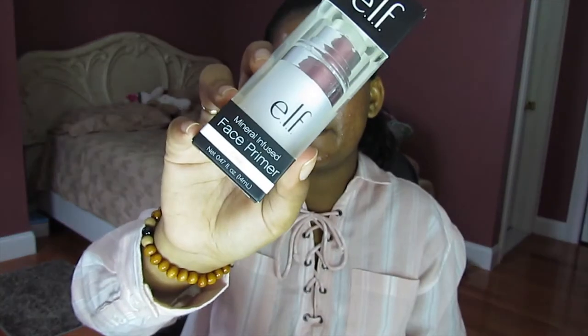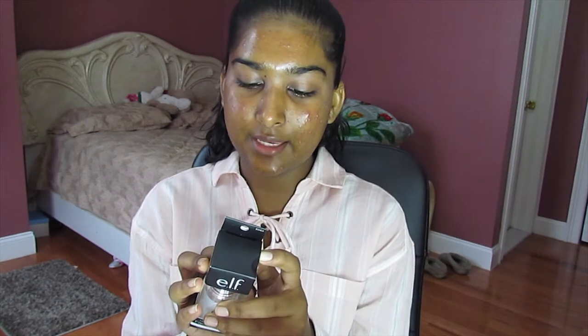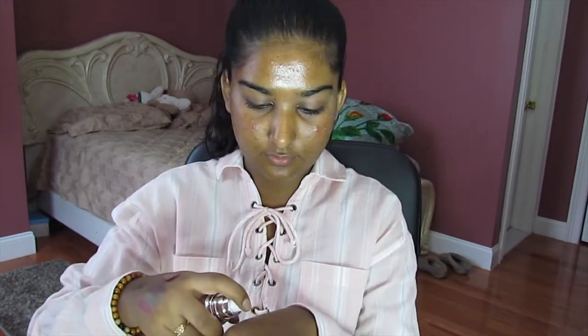Next thing I picked up was this e.l.f. Mineral Infused Face Primer. And I have two of these already. I have the hydrating one and I have the purple one. I think that one is for color correcting. And I feel like they all work the same. I just want to see if this one's different. It says, this multi-purpose primer preps your skin and fills in fine lines so makeup goes on evenly for a long-lasting matte finish. And I have oily skin, so hopefully this will do the trick.